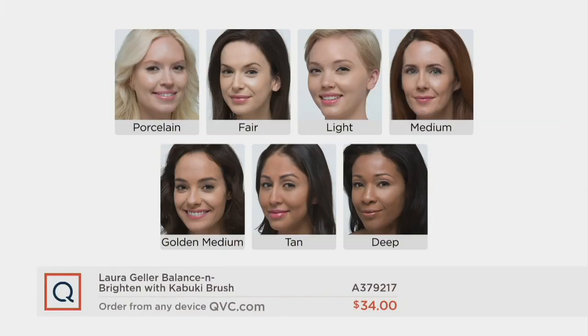Now, I'm just going to narrate the shades really quickly so I can give you updates. We have 150 in the porcelain, fair, 400 light, 600 medium, very popular, 800 remain, golden medium, 400 tan, 7 dozen in the deep. Okay, 5 dozen remain. This is brand new.